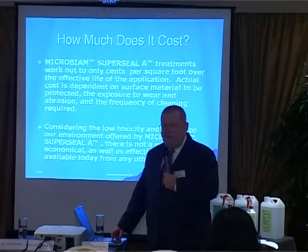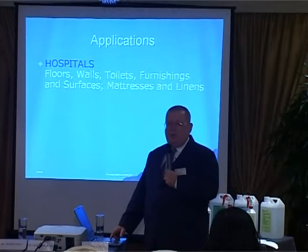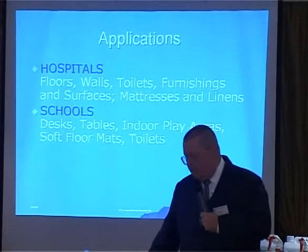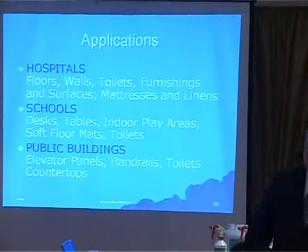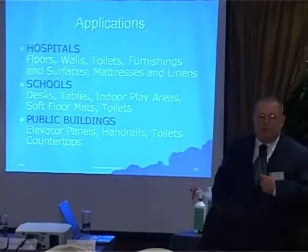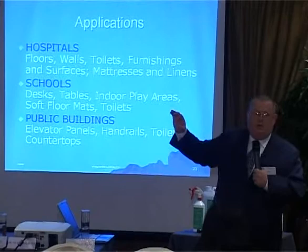There are a number of applications that we can use. Of course, we've invited people from a great cross-section to join us. You can use this in hospitals. Hospitals and schools will probably be our primary first push to get the product in. Obviously, we can use it in all public buildings. Today, where you see the little sign that says "sanitized every 2 hours," we'd like to see it replaced with "treated by Microbium." You don't have to treat every 2 hours now. Once a day is sufficient.